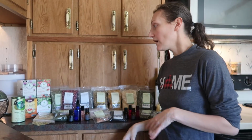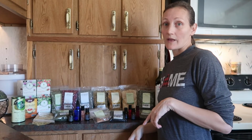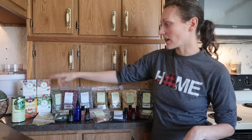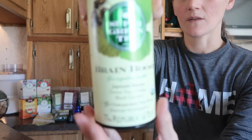They're good quality, and a lot of their teas were formulated by Rosemary Gladstar, a renowned herbalist, so they can be trusted. I also have gotten the Yogi brand. They're organic as well, and then I found this one the other day and I like it. I've been drinking it. It is organic.